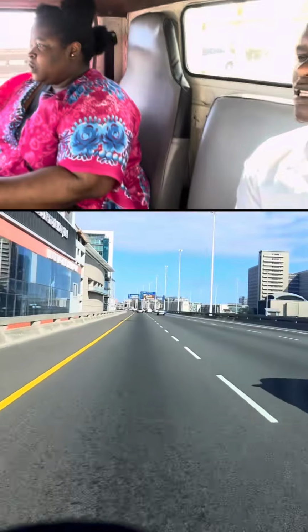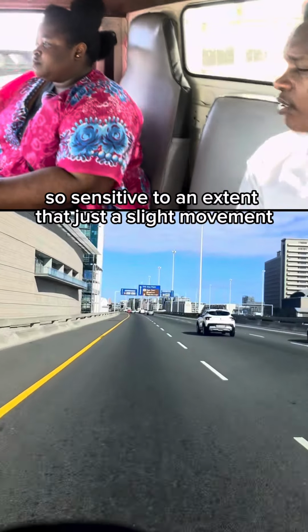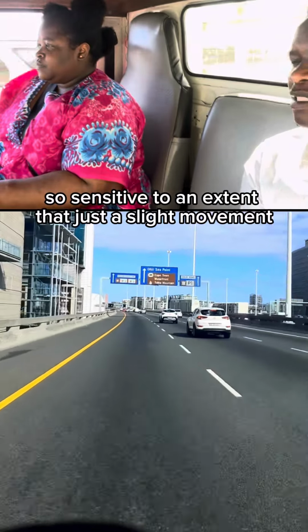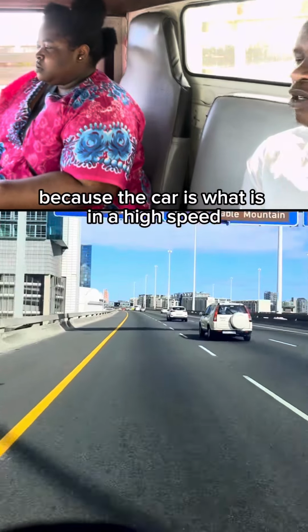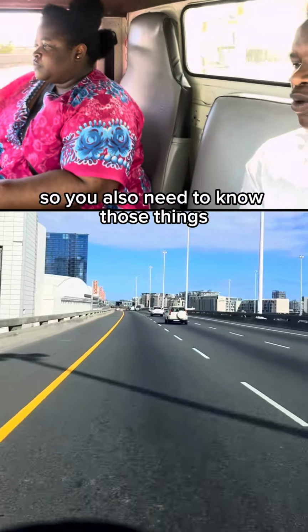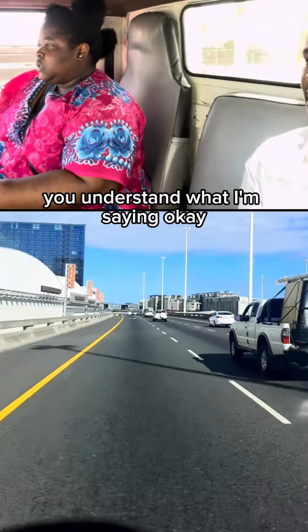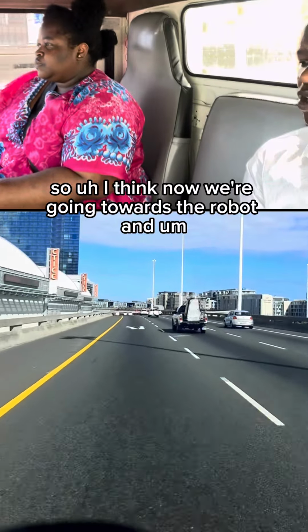Also, the steering becomes so sensitive to an extent that just a slight movement of the steering wheel, the car will go out of the road. You understand? Because the car is in a high speed. So you also need to know those things. You understand what I'm saying? Okay. So I think now we're going towards the robot.